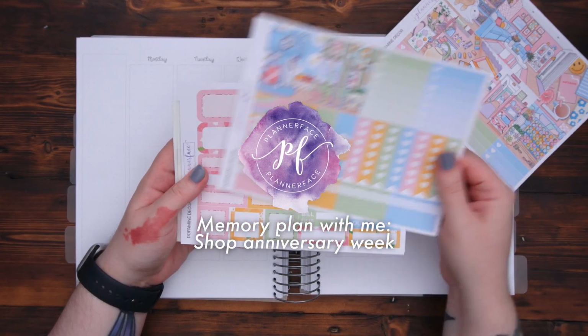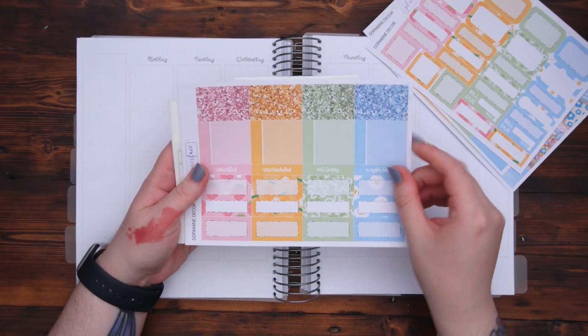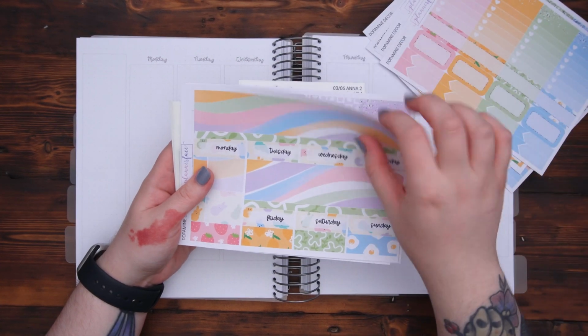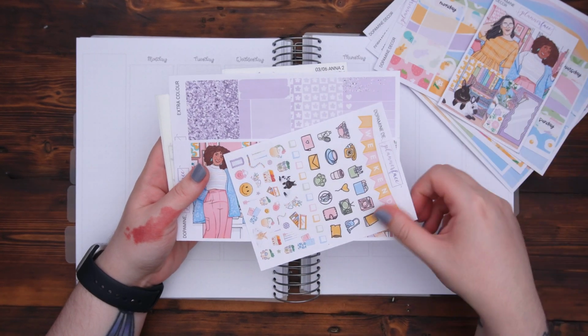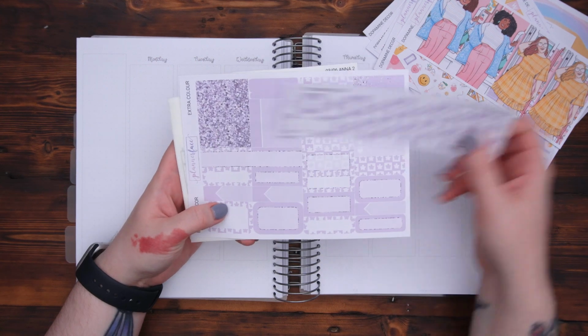This week I'm planning for the week that Plannerface turned 8. It was my shop anniversary week, and for that reason I'm using the Dopamine Decor collection, which was the exclusive art collection that I released for the anniversary, and it came out during the sale, so I really wanted to use it for this week to commemorate the occasion.